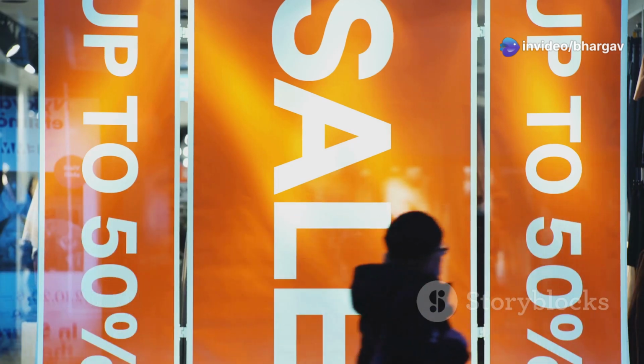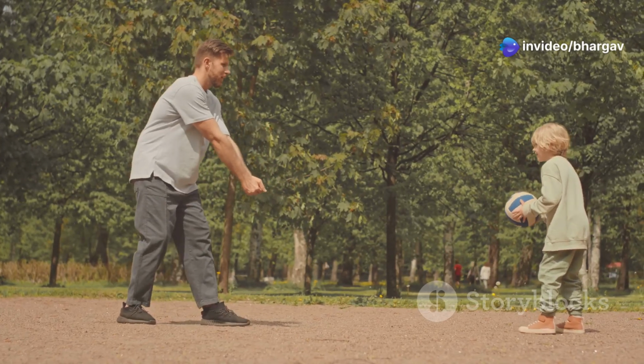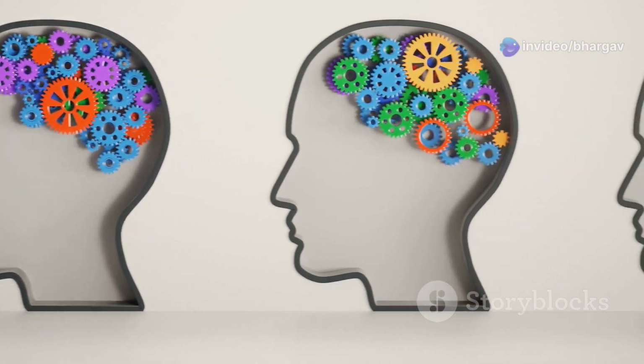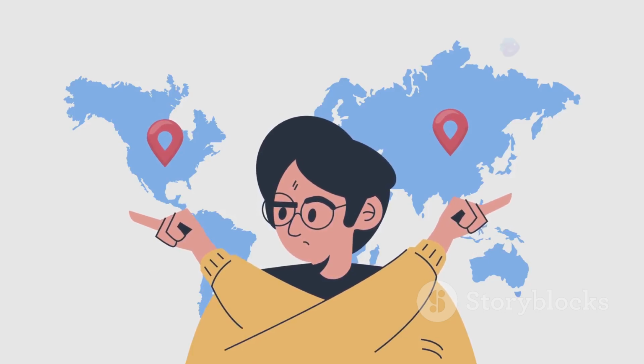System 1 is the autopilot of our minds. It's fast, intuitive, and operates automatically. When you catch a ball thrown at you, that's System 1 in action. It's effortless and essential for survival. However, this speed comes at a cost. System 1 relies on mental shortcuts called heuristics. These shortcuts help us make quick judgments, but they can also lead to errors.